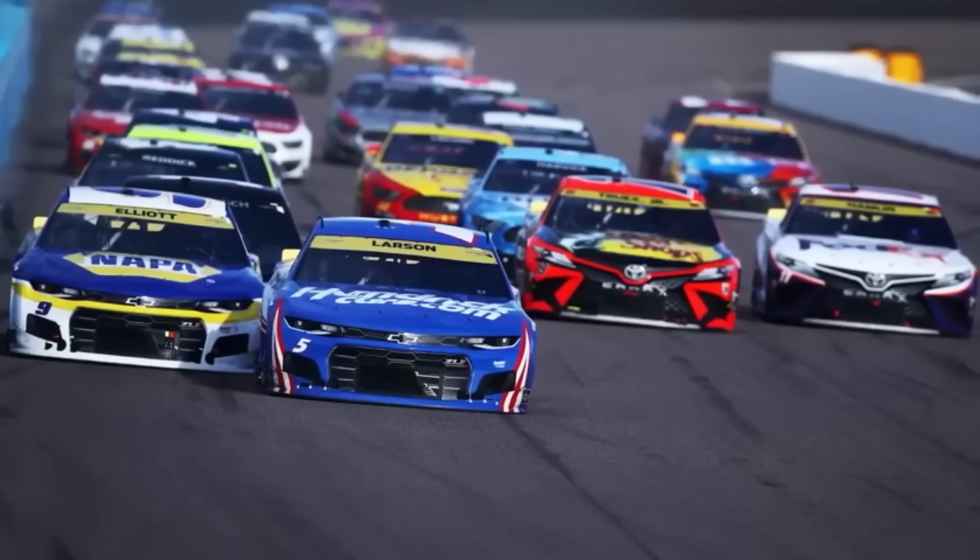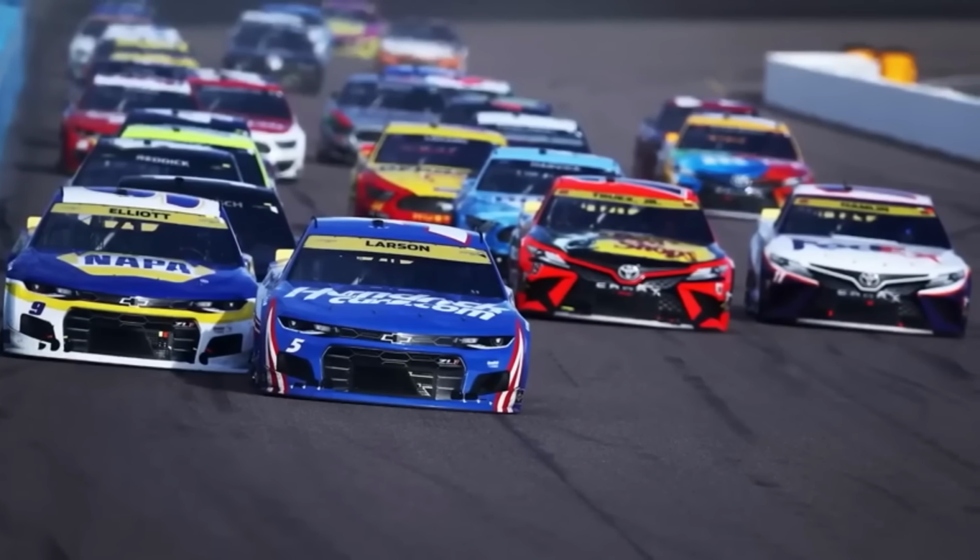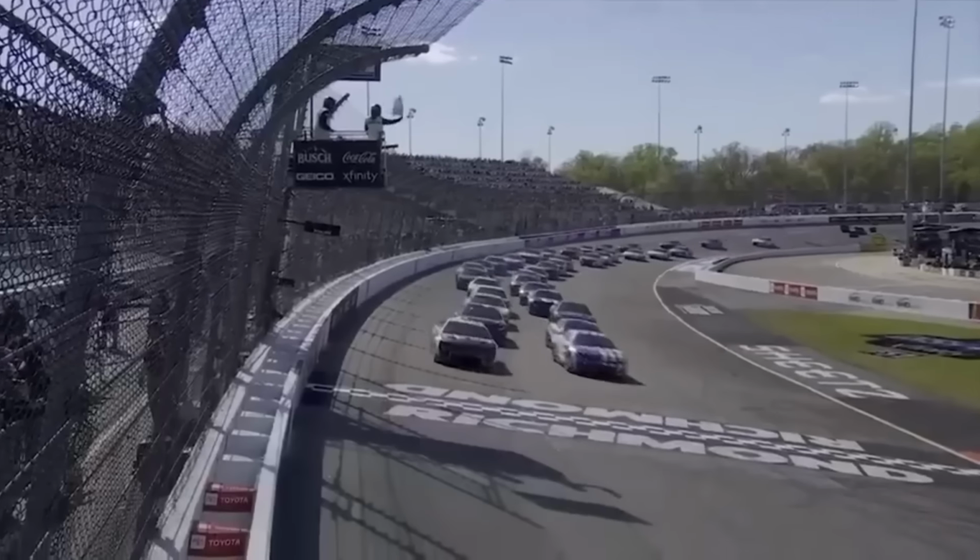The upcoming races at Las Vegas, Homestead, Miami, and Martinsville will be crucial in determining the championship 4. Each track presents unique challenges and opportunities for the remaining playoff contenders.